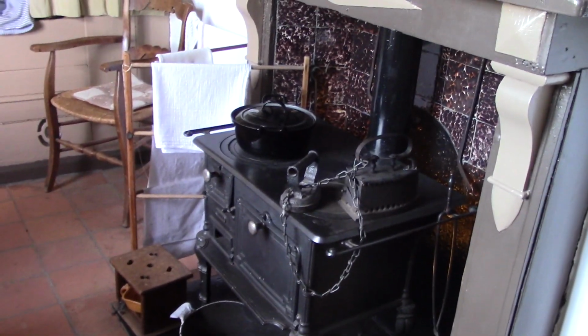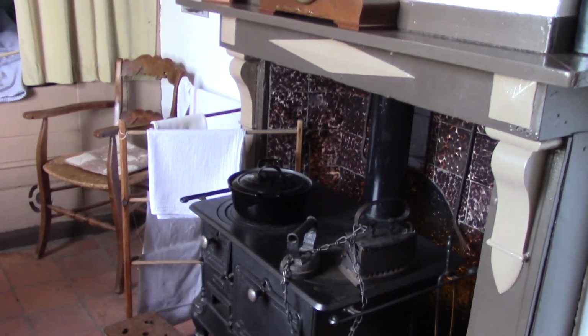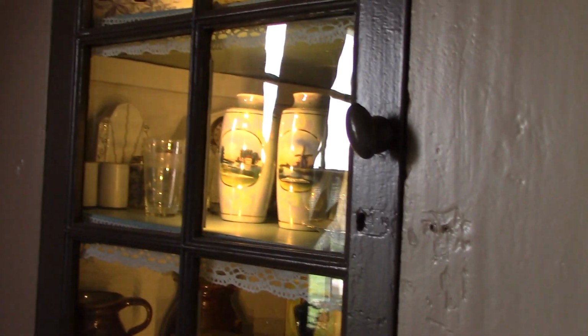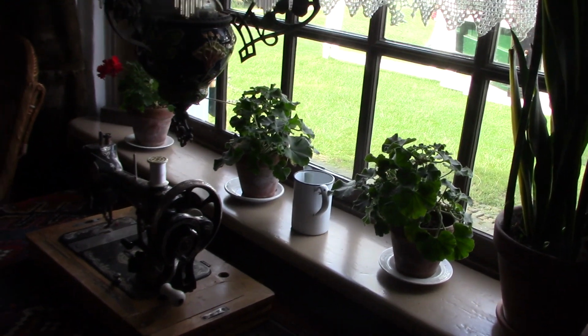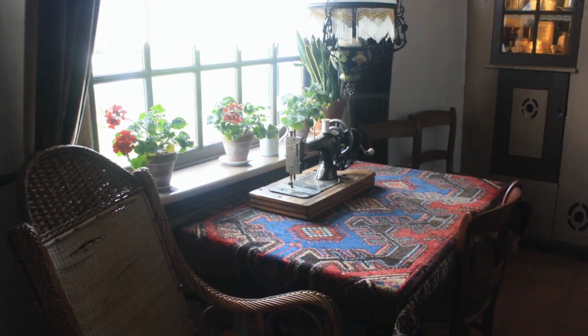There's a wood burning heater to get heat to the upper floors. Oh, cozy. There's a cozy bed. Slept sitting up. That's the bed. Here's an old sewing machine. Must be a treadle machine, but you don't see the treadle.